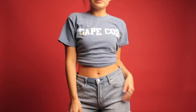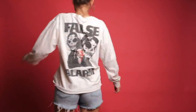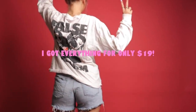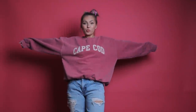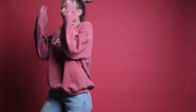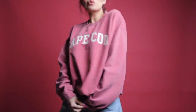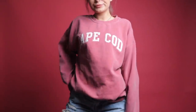I'm not going to explain everything because they're very self-explanatory items, but the really good thing about the bins is that you pay by the pound. A lot of other Goodwills in the States have become really expensive, like $5.99 plus per item, but at the bins you're paying like $1.80 by the pound. To put that in perspective, I got like 10 to 15 items all for a total of $19. So it's definitely the most affordable way that you can thrift.